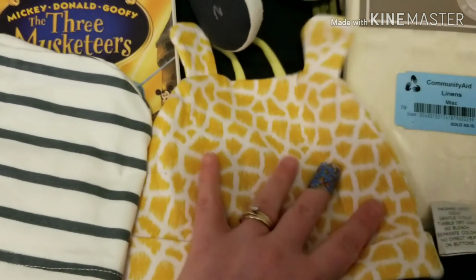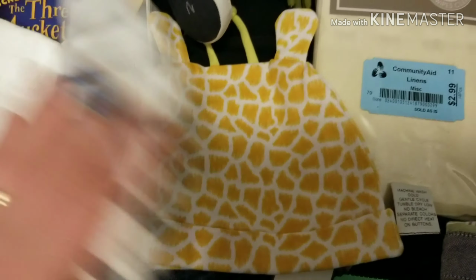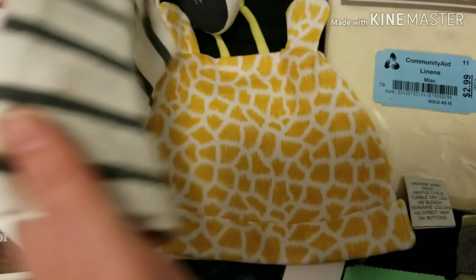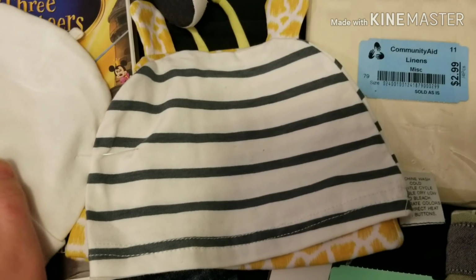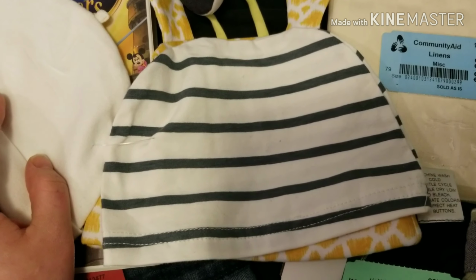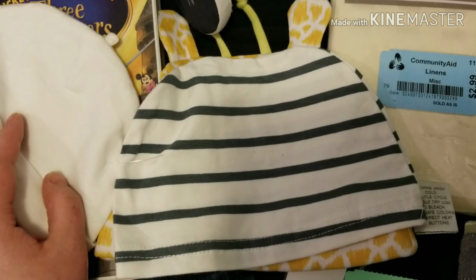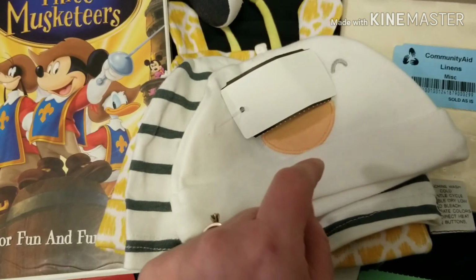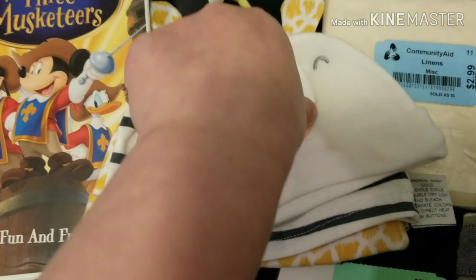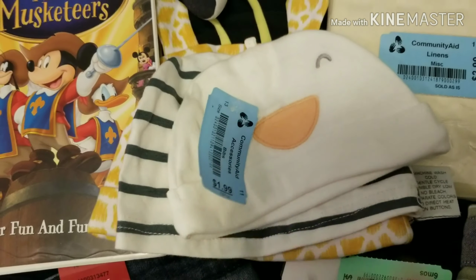And then this giraffe hat I actually put on him, and it fit. So even for these 2 hats, for $1, I will absolutely take that because he's growing so rapidly that I really don't have a whole lot of hats for him, and it's December, and I live in the Northeast, so it's cold. So, my cousin is actually due with a boy really any day now, and I'm going to pass that along to her.